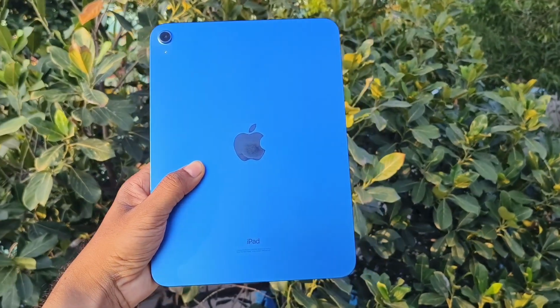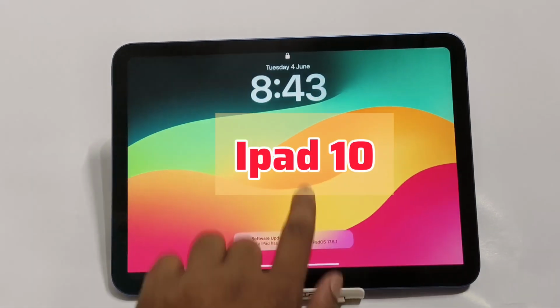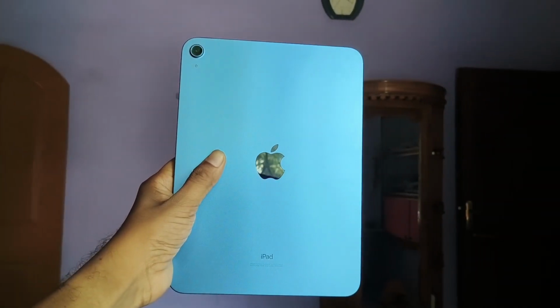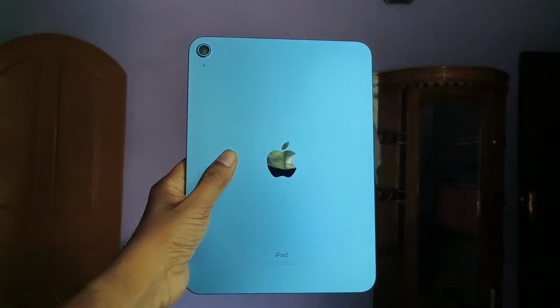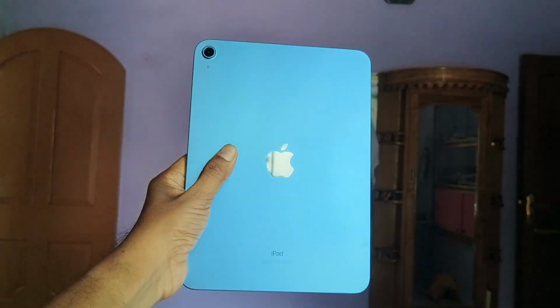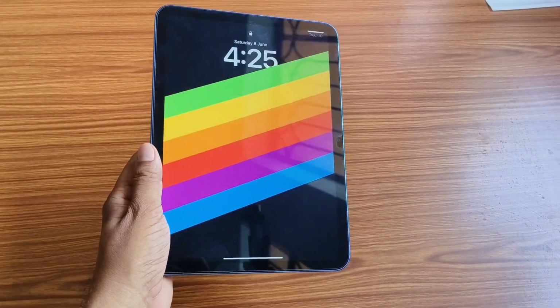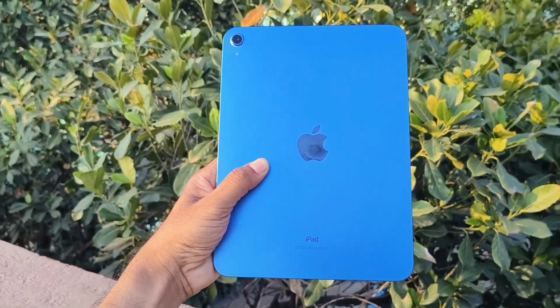Hello viewers, a lot of users missed the chance of buying iPad 10th generation in Flipkart Sale. New sale on iPad 10 will definitely come again. But in this video, I will talk about the base variant of iPad 10th generation which has only 64GB of internal storage. A lot of users want to know whether 64GB is good enough.